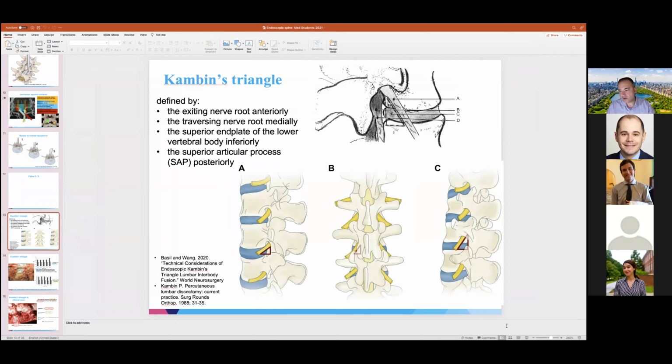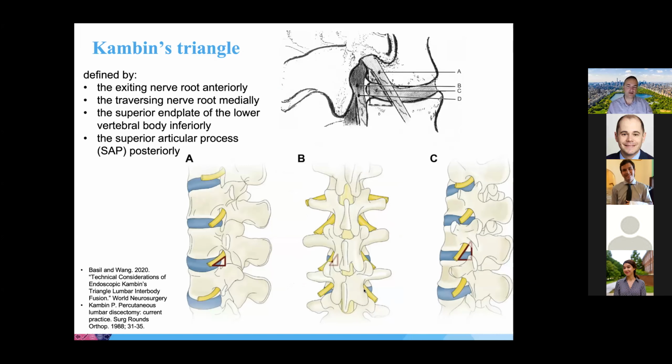Now, before we go to the second type of approach for lumbar endoscopic operation, which is the transforaminal approach, I would like to tell you a few things about Kambin's triangle, because it's a very important anatomical structure that we're not usually taught about in medical school in as much detail as I think it requires. Basically, Kambin's triangle is the triangular area between the exiting nerve root and the bony structures of the spine. And it was described by Kambin.